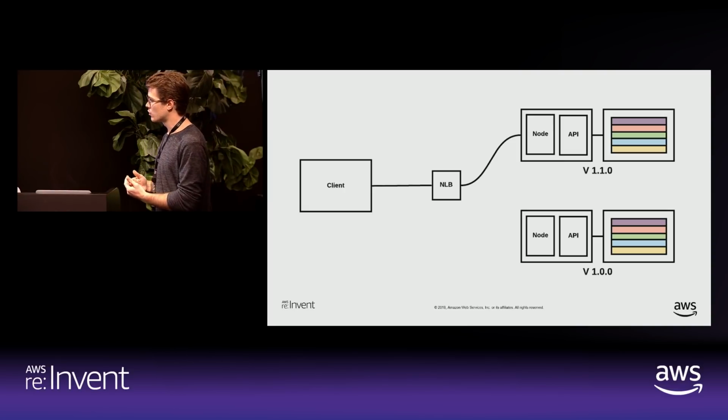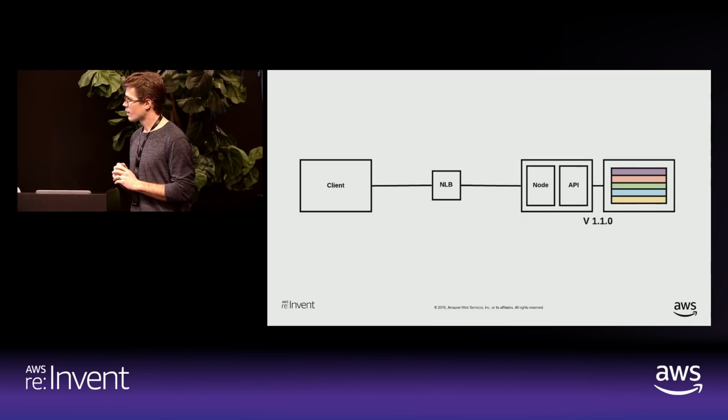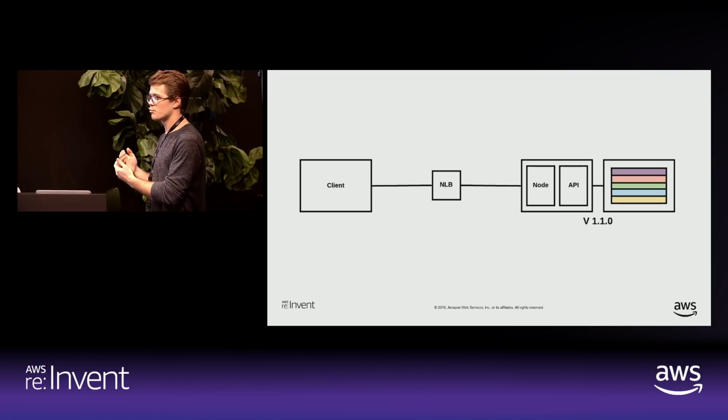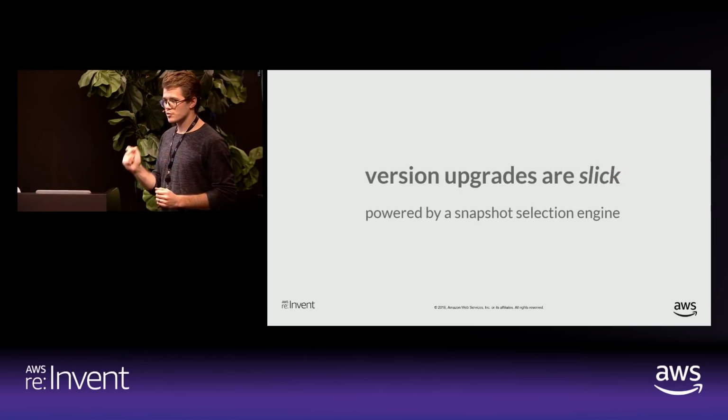Again, we're running ephemeral infrastructure here, so this node on the bottom, that just dies. We just take it away. And that's not concerning to us because we have these predictable snapshots. We can always roll back to a point in time if we need to. So version upgrades are super slick.